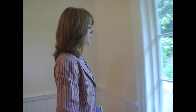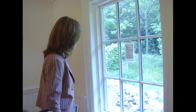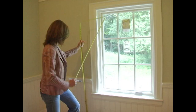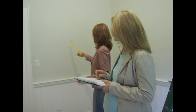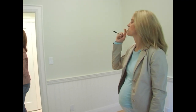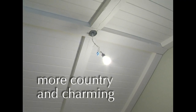Look at this, the yellow room is so perfectly named the yellow room. Look, it's filled with buttercups. So pretty. And a pile of rubble. Each room has its own unique color scheme, but all share a few common niceties. On the entry wall, in each of these bedrooms, do a hook board that runs the full length. And a ceiling fixture. And definitely we need something more country and charming than that. So a cute little ceiling fixture in each of these rooms.